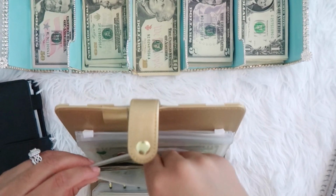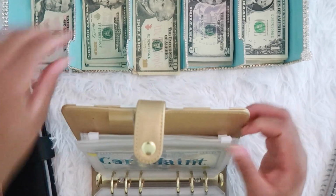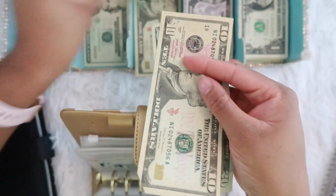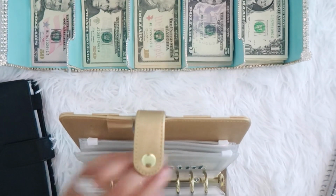And then car registration is going to be getting $50 today. So we're going to do 20, 30, 40, and 50 for car registration.